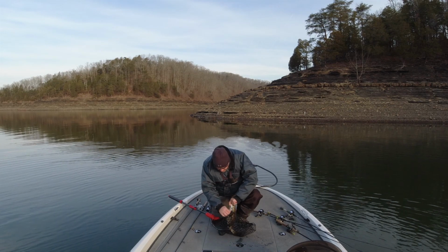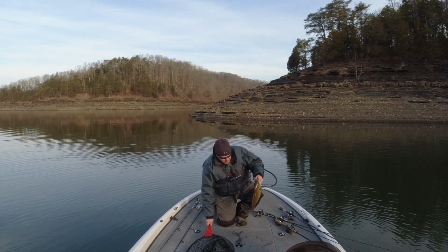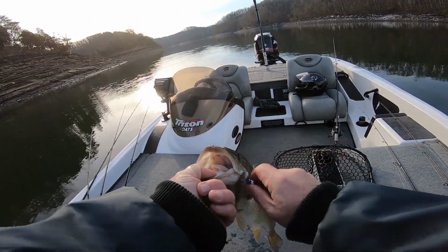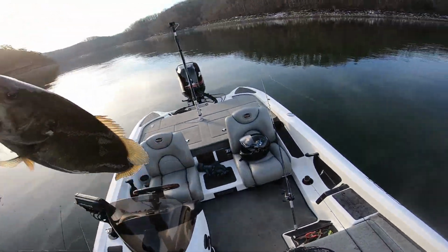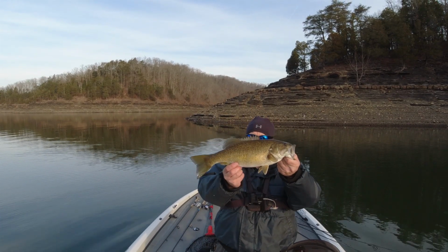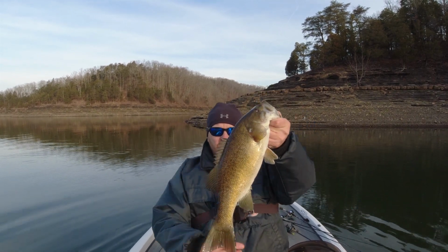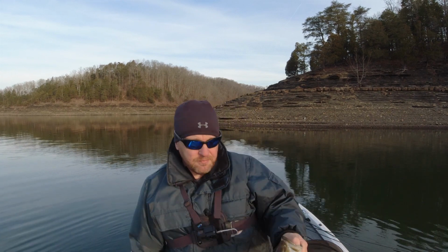Got my swim bait all jacked up. Going on. Looky there. How about that? And you got that old swim bait. There's another one. That was probably about 15, 16 inches long. Pretty looking fish. That's number 2 today. We're on them, I hope.